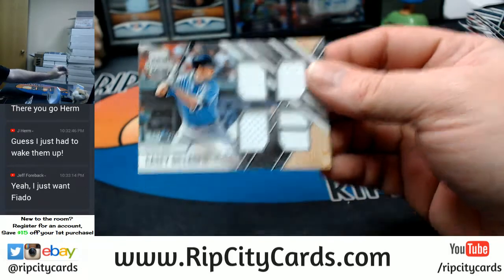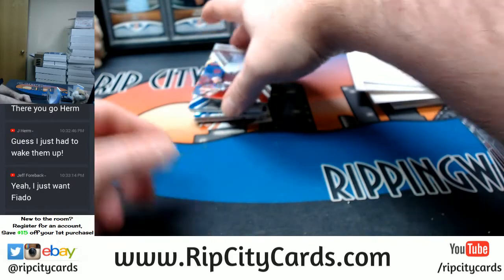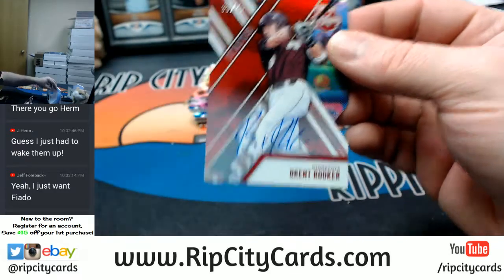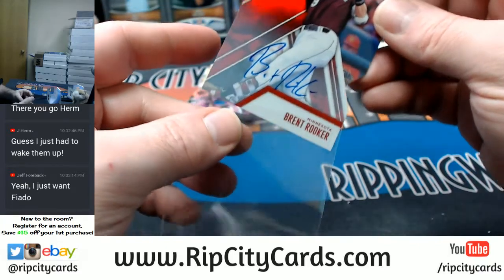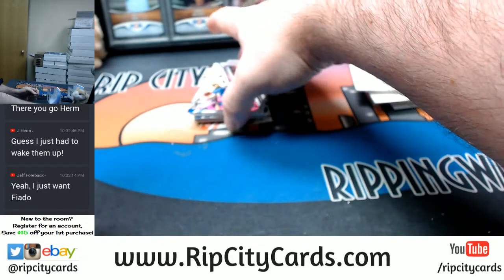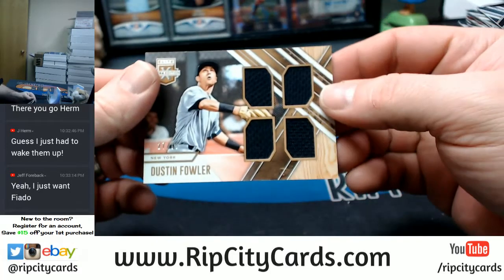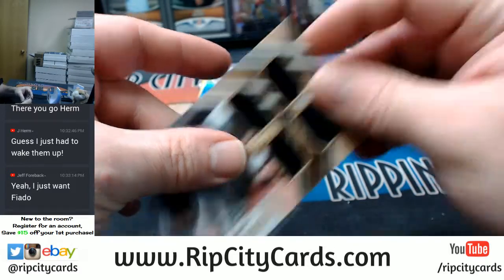A Gillespie to 149 quad relic. I'm starting to get a little bit concerned about the Giants. Where is that Ramos at? The 75, Brendan Hooker. Rooker. I call him Hooker at the time, but it's Rooker. Dustin Fowler to 99, New York Baseball Organization.